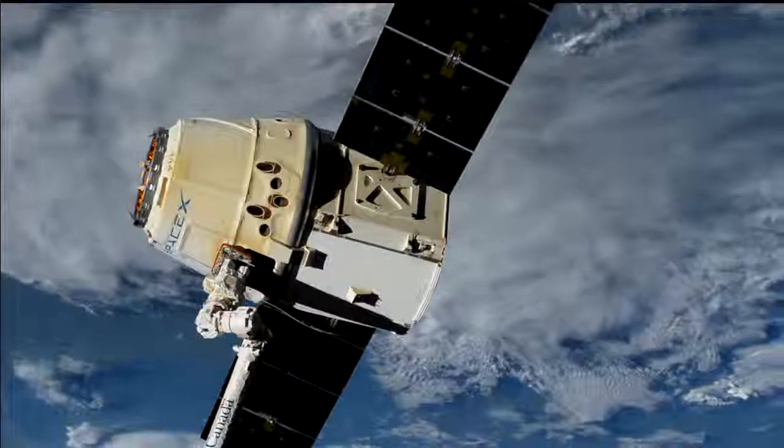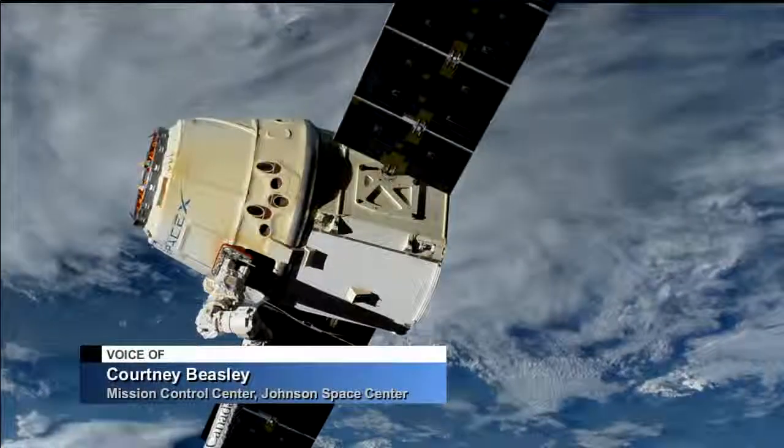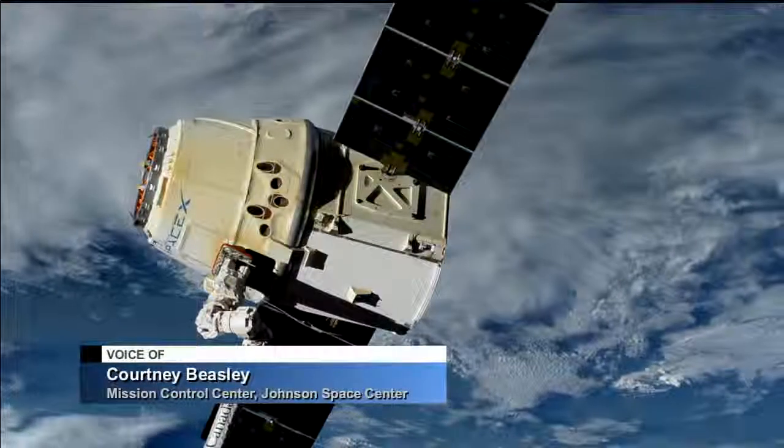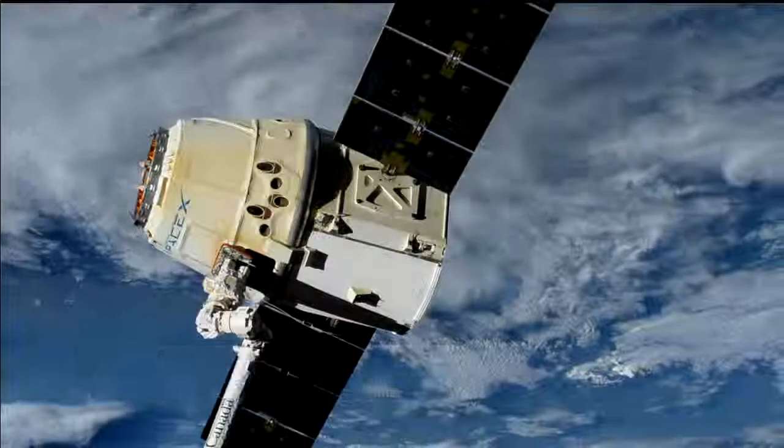This morning, we're bringing you live coverage of the release of Dragon from the International Space Station for its return to Earth with more than 4,200 pounds of research and return cargo. The release window opens up at 11 a.m.